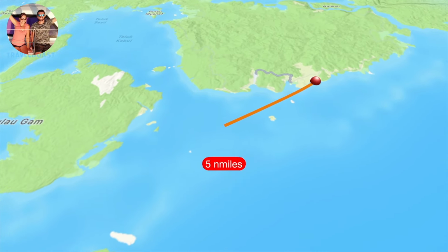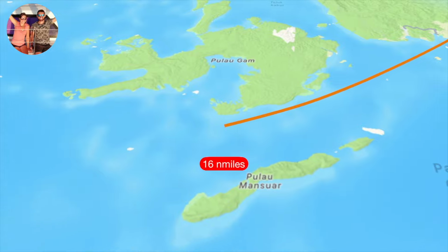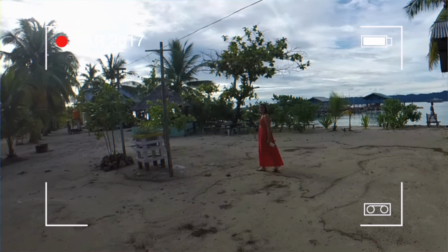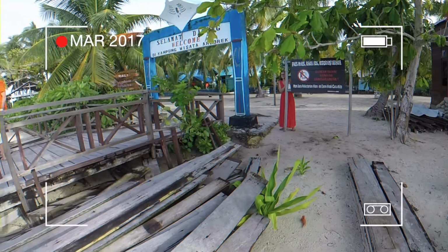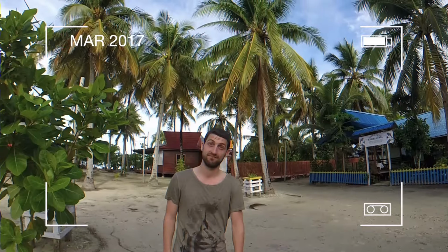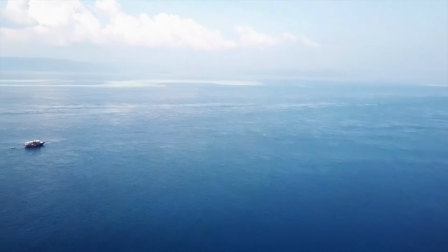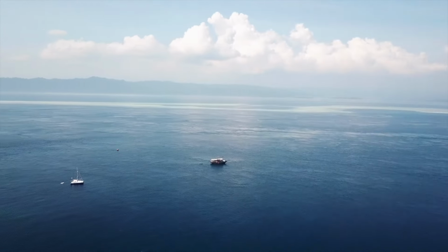Okay, now let's hit it off. Direction Arborek. It's one of the few inhabited islands around here, and it's one of the spots we vividly remember from our honeymoon 6 years ago. And the main interest of that place, it's close to 2 manta spots. So if we can find them, we are almost guaranteed a manta sighting.